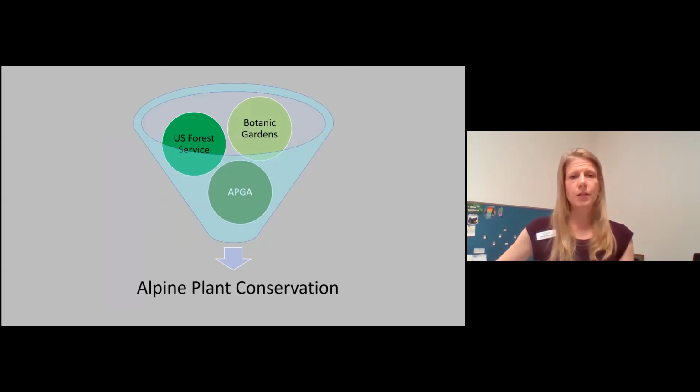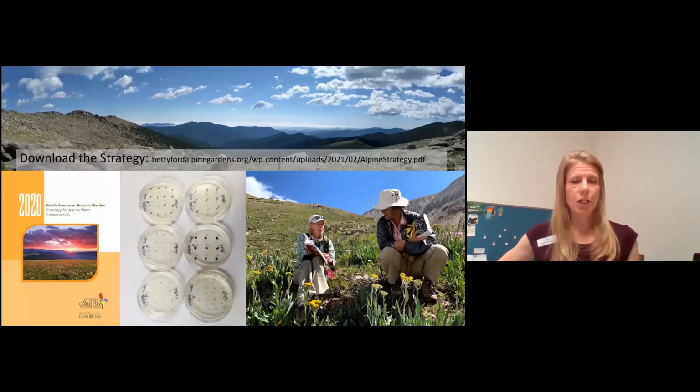This strategy was really started by Nicola Ripley, my counterpart at the Betty Ford Alpine Gardens, when she was the president of the APGA board, and she was working very closely with the U.S. Forest Service, as well as the Center for Plant Conservation and some Canadian gardens. And we at Denver Botanic Gardens came in and we worked together to then distill down the partnership to really focus on the publication and development of the strategy itself. So we started off with a pretty small funnel, and we're now inviting others to join us in our Alpine plant conservation.